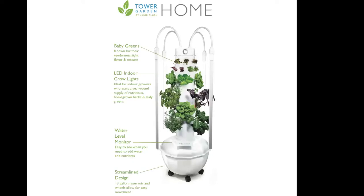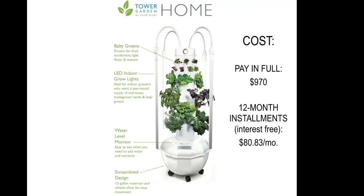This is the Tower Garden Home. The full unit that you see there comes with the lights so you can grow indoors. It also has a dolly. Basically, it's got the caster wheels built in. Whereas if you want to wheel the flex around, it is an accessory to buy a dolly. You can buy the lights for the flex also. So we're looking at a cost for the Tower Garden Home of only $970, because the light kit right there is $300. If you buy the flex and you want the lights, it's another $300. So very affordable, easy to do. And this one also you can pay over 12-month installments. It's only a little over $80 per month.